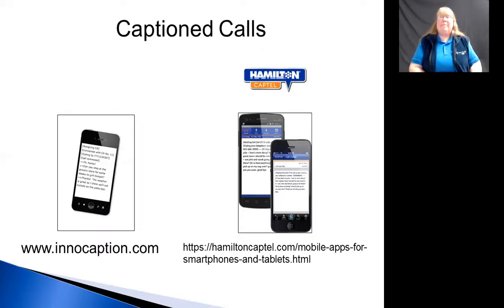We saw the captioned telephones earlier. There are apps that you can download to your smartphone to provide captioned calls. You just have to set up a free account with these apps and download the app and get it set up, and you have captioned calls on your mobile phone. Again, you can still hear the person, use your voice to speak back to them, but you have the printed text as a backup.